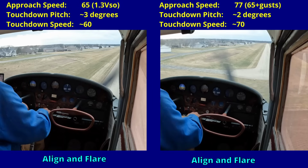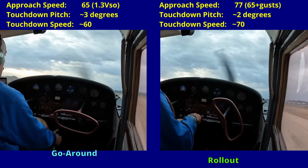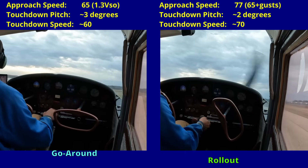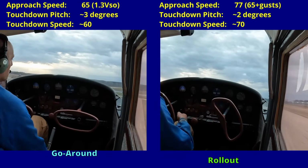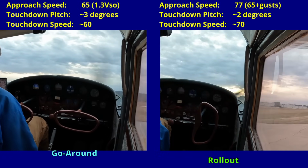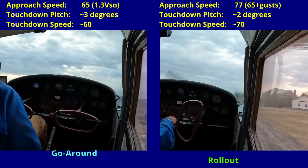Here's a side-by-side comparison of conditions at 50 feet. You can see the correction on the right side is only about a degree or so lower pitch. And here's the difference in touchdown attitude. About a degree lower on the right side translates to only about 5 miles per hour faster on touchdown. Here's a comparison of the outcomes. On the left, we had to go around in order to avoid an unacceptably risky situation. On the right, we had a relatively mellow approach and landing, so even very late in the game, and even after many missed opportunities and many mistakes, just small adjustments can still make all of the difference.